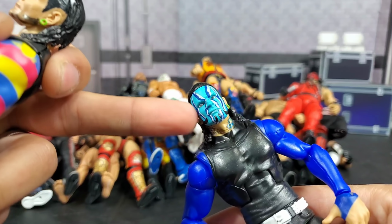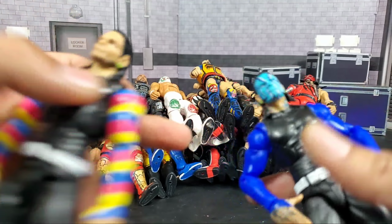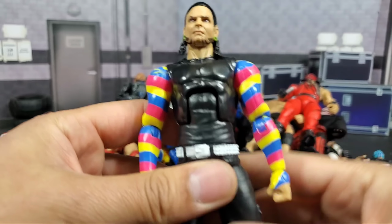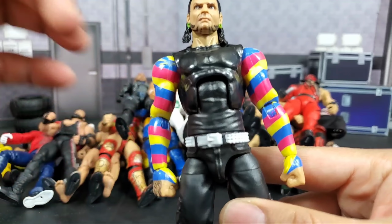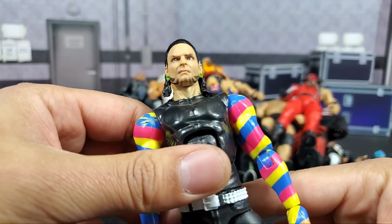This Jeff Hardy, again, more of a fix-up. This was just adding a head scan from the Basic onto the Chase, the red, white, and blue. And then this one, this was my very first Jeff Hardy torso crack, eliminating the tank top mold and adding those arms right here from the Basic, as well as that True FX head scan.